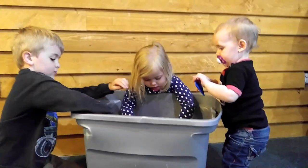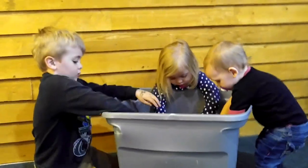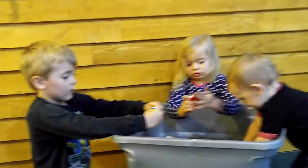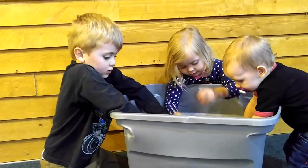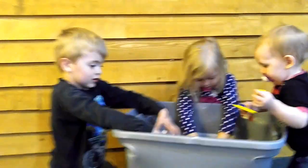Legos. Okay, so we are at Grandma and Grandpa's house, and they have some pretty special Legos, huh? Yeah. Why are they special? Because they're colorful. Because they have so many. Should we show everybody how many Legos Grandma and Grandpa have? Yeah, they have. Let's dump them out.